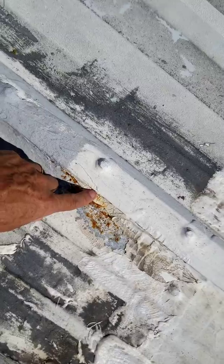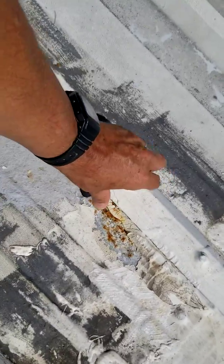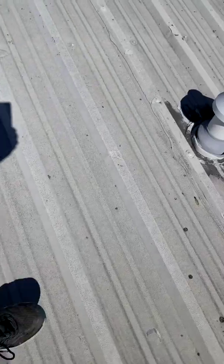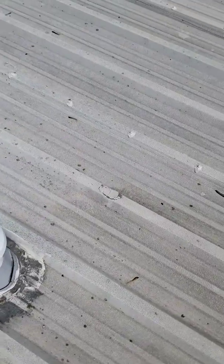There could be some snow built up underneath this cap. This could be in the area that they had the leak before, and this was sealed off. That's up the beam a little bit. There's some minor cracks. Now we're beyond the Family Dollar space into the theater storage.